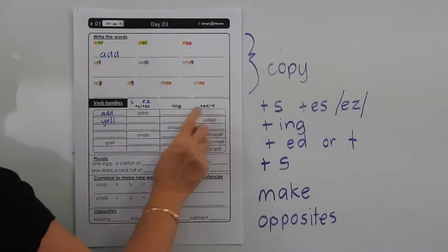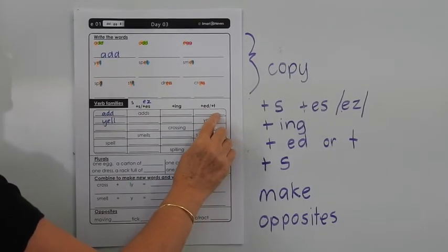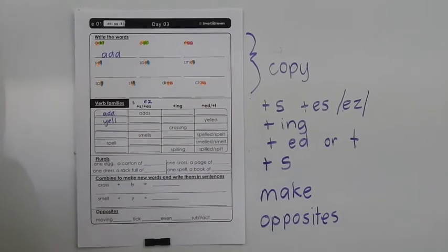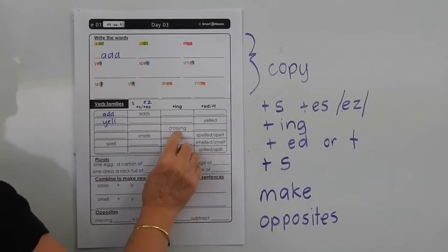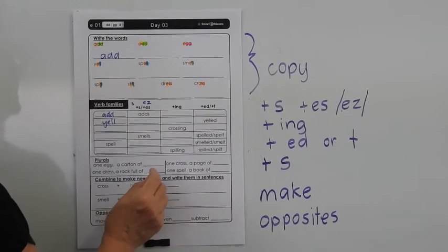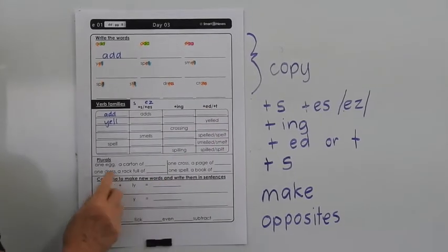Here you're going to add the ed, so you're going to end up with add-ed. When you hear ud at the end of a word, you know to write ed. Yelled is done for you, and the next one will be crossed. Sounds like a T there, but we know we're going to write the ED in.